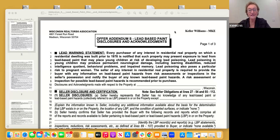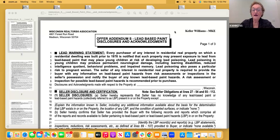The heaviness that is not realized with this Addendum S is that any litigation coming from not providing it for a property 1978 or earlier, or miswriting, saying that you don't have any disclosures, or you don't have any knowledge, actual knowledge, and you do. It's huge, as they call it, business destroying fines and litigation.